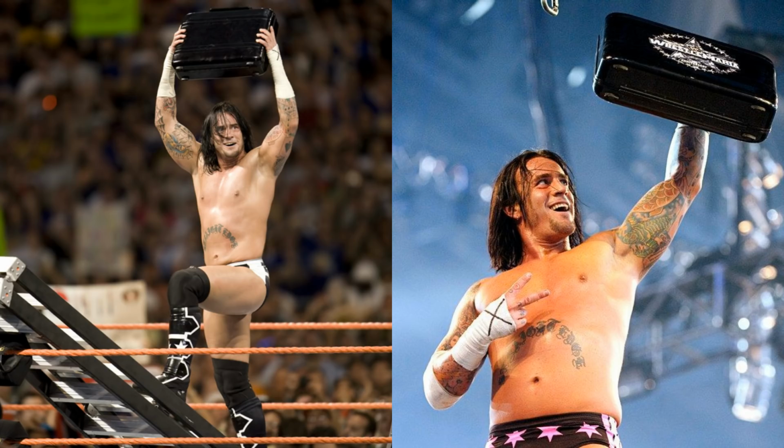2008 and 2009, Money in the Bank was won by CM Punk, and amazingly, I cannot find any figures that come with a CM Punk and Money in the Bank briefcase set. I can't find any. None from Jakks, none from Mattel. I feel like there must be one out there. If you know of one, let me know in the comments below. Is there a CM Punk with Money in the Bank accessory figure anywhere? Anywhere. I can't find any.